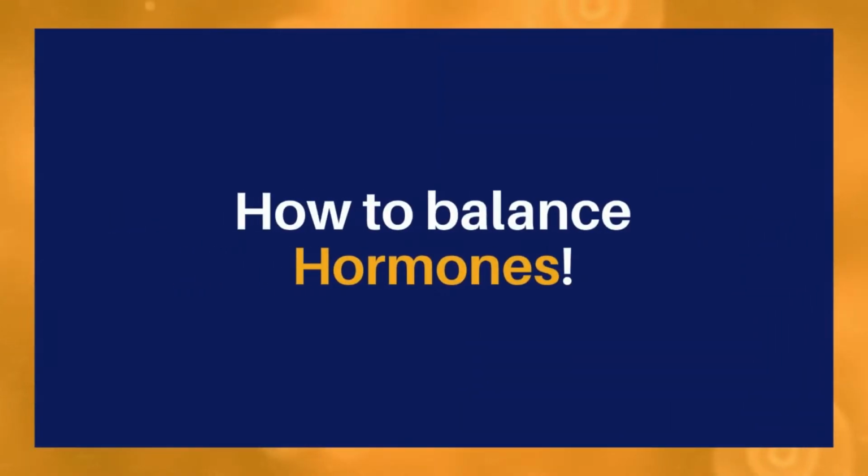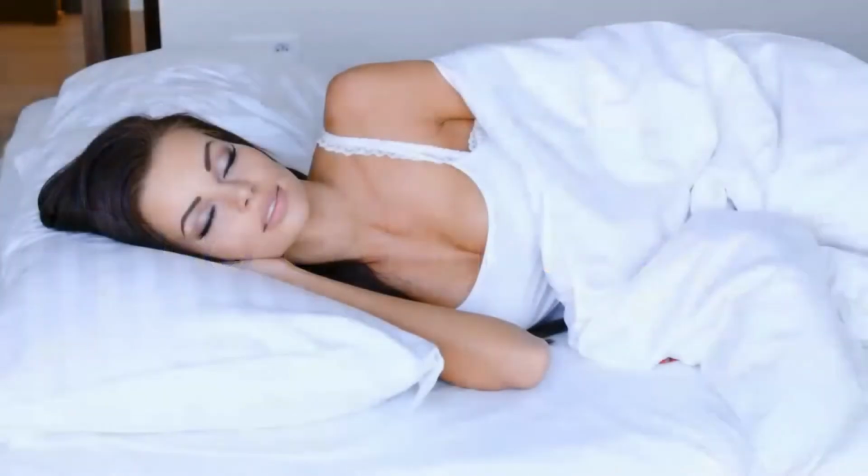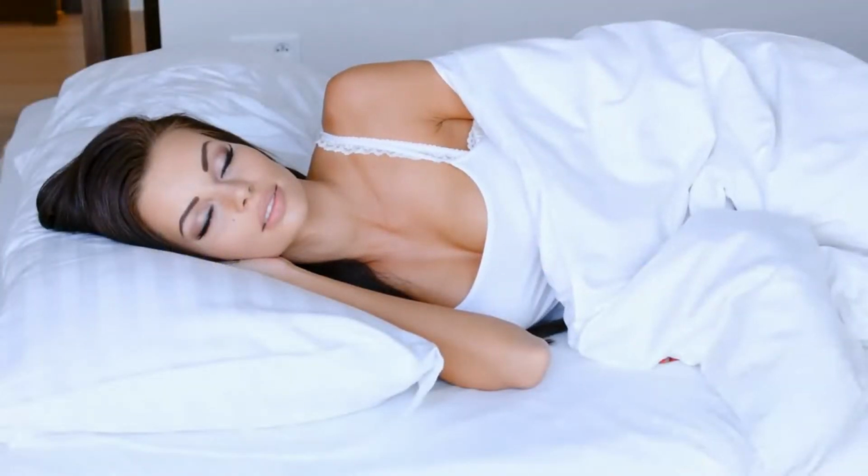How to balance hormones. For some people, making simple lifestyle changes can help restore levels of hormones. The following strategies may help. Number 1. Get enough sleep. Sleep is an important factor for hormonal balance.